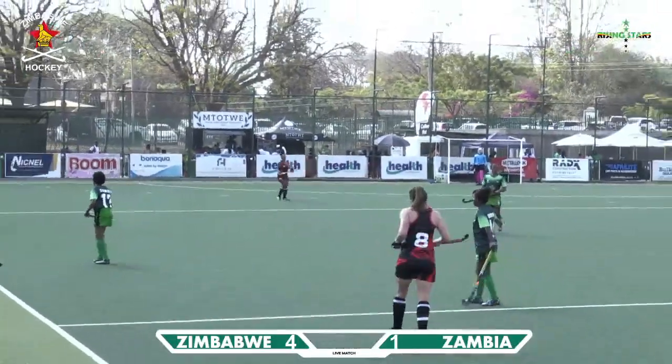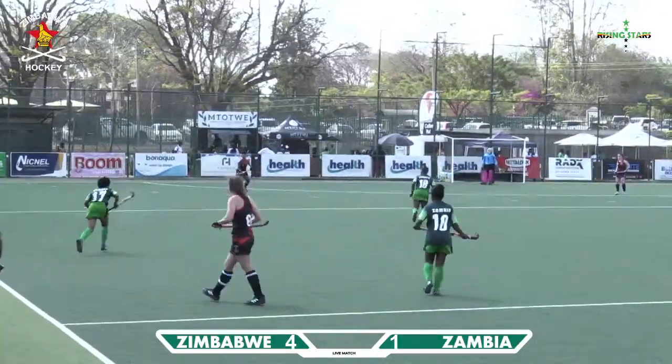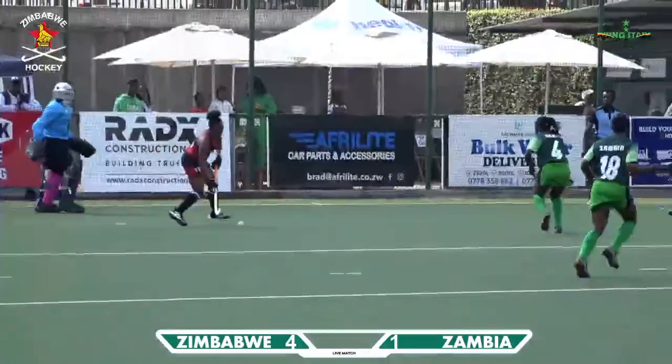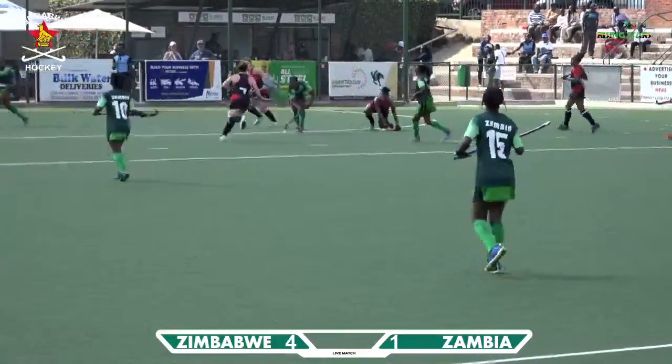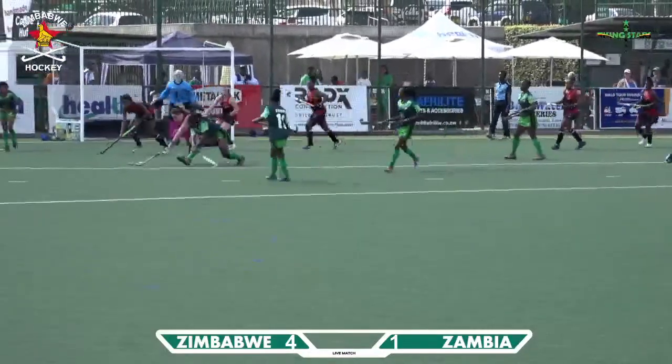Sideline ball to Zim, mistrapped by Zambia, just here on the near end. Oh, mistrapped by Zimbabwe at the back, giving the Zambians an opportunity. Can she get a corner? Ooh. Slightly bad tackle there.